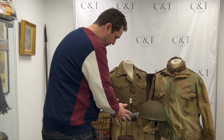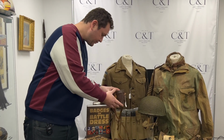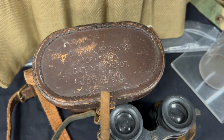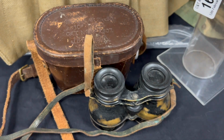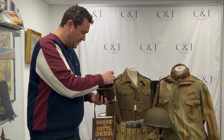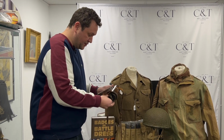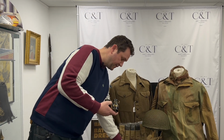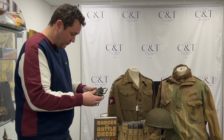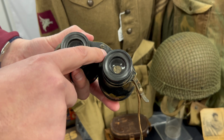Now, we've got a couple of little bits of equipment here. You can see here, this is a pair of British binoculars. These are the binoculars 2.5 by 50, 10 degrees field pattern binoculars, dated 1945. This type of binocular is very much associated with the British Special Forces and the British Airborne Forces. So again, these are a really nice pair here, nicely all marked on here with a broad arrow stamp and numbered.